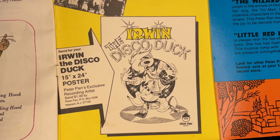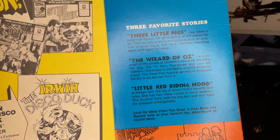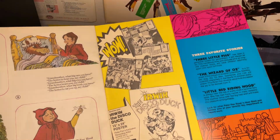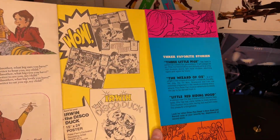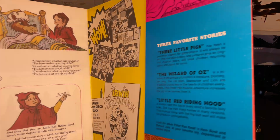Whatever that address is, maybe that's a P.O. box. Sometimes those addresses make you wonder. I love the idea of the advertising materials built in. I think that's awesome. And just this little jacket here to hold the record. And that's pretty much it, you guys.